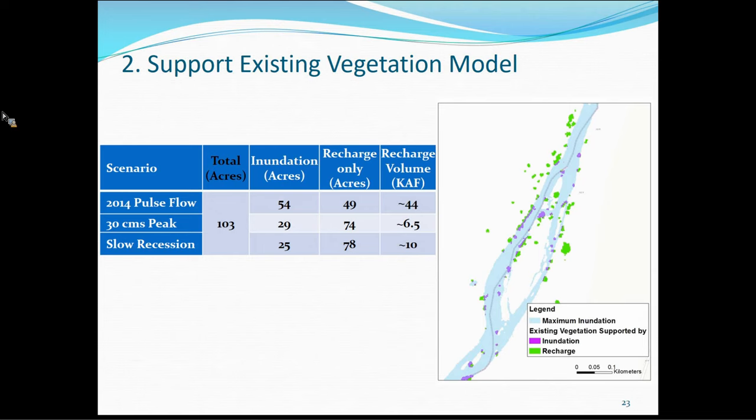So in our results table here, the summary table, you can see the amount of acres that are inundated. So these are the amount of acres of existing cottonwood and willow habitat that were inundated under each scenario. And then the third column there, recharge, that is the amount of acres outside of the area of inundation that we predict is going to be benefited by infiltration of water. And then the total volume of water that is recharged into the aquifer is provided on the column on the right.